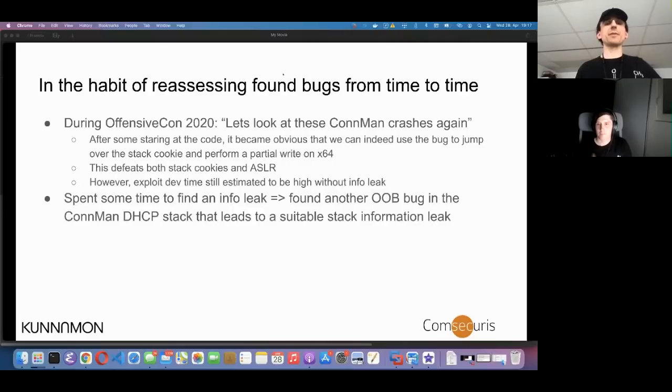After staring at the code for a bit, in the evening it became obvious that you can use the bug that was the underlying problem triggering the crash to not only do a trivial stack smash, but to jump over the stack cookie and also perform a partial write. This means that using this bug, you can defeat both stack cookies and ASLR. So this was great. This bug alone would have been viable to compromise the infotainment. But if you don't have an info leak, developing exploits for these kinds of partial writes is possible, but it takes a significant amount of exploit development time.